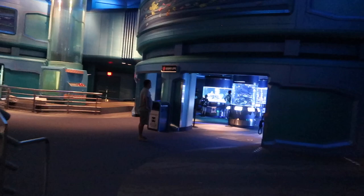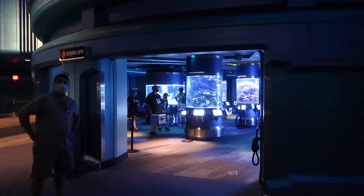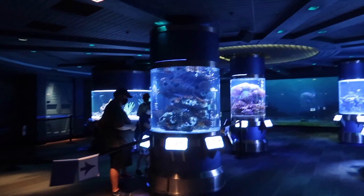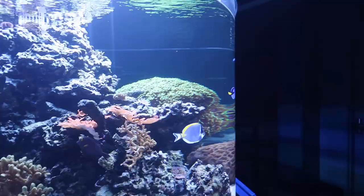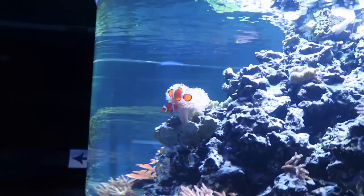And the Ocean Life small aquarium is open. However, now it's a one-way where it tells you how to walk through it. But it's still open. See, oh, I just saw Dory flying by. Here she comes, she's zooming. Ready? Dory! And it looks like Nemo and Marlin. Oh, how cute.